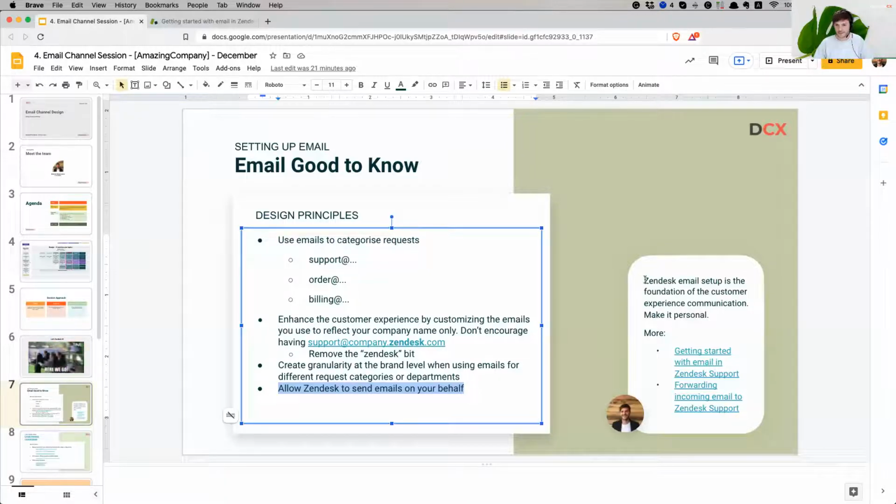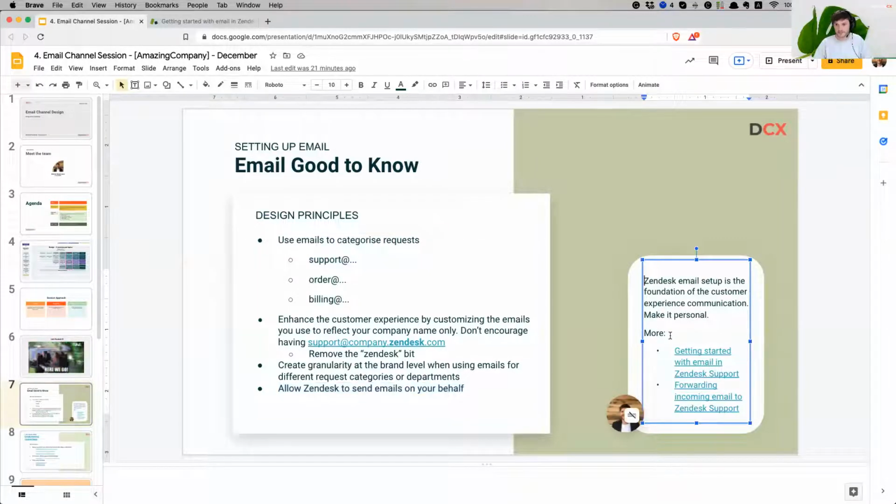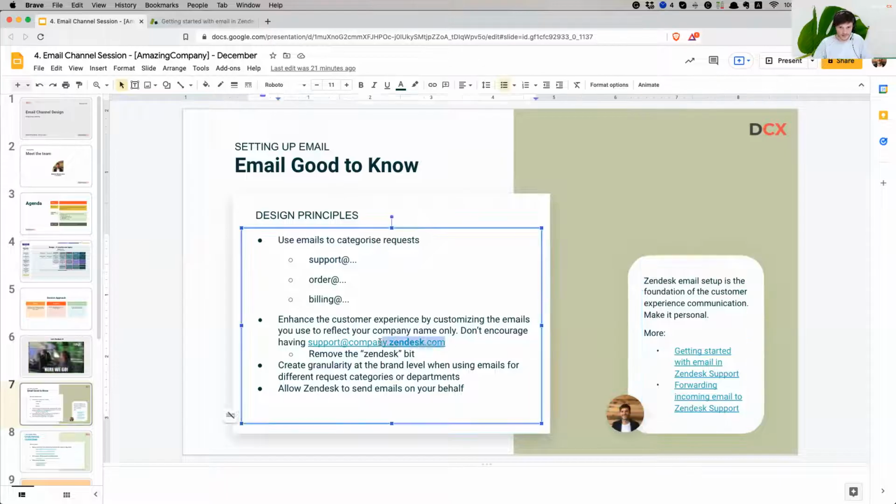You have some setup articles in here on how to get started with email and forwarding for email, so you can perform this action of customizing the email experience. You remove the Zendesk bit, you then add your company name, and you essentially use the domain which is reflecting your company and nothing else.